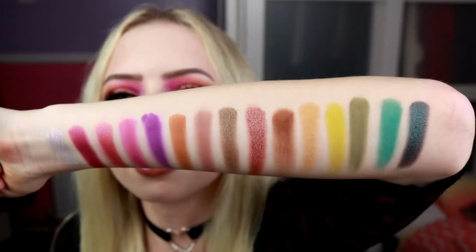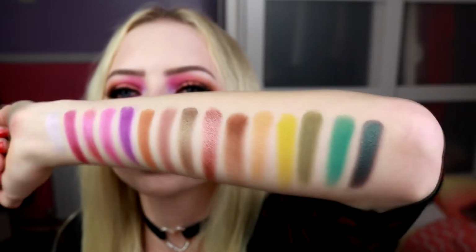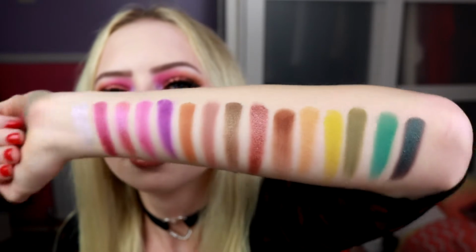So those are all of our beautiful swatches for our stunning palette. You can see them. So nice. So excited to get into all of my looks for this. My three looks, one palette. I'm very excited. I just came up with all my looks. I do like to pre-plan my looks. I don't know why. I'm a weirdo like that.